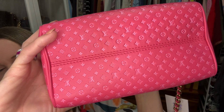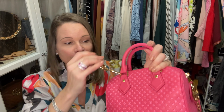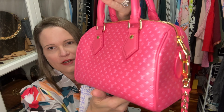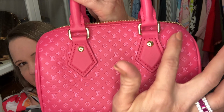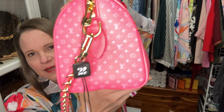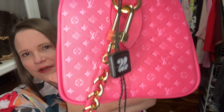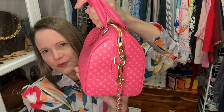So let's go ahead and look at the bottom. Look at how it's matched up. And I love that it's not one continuous piece, because then the front and the back could both be the front, if you know what I mean. They are identical. The leather is so soft. It does have a little bit of wrinkling, which I think is totally normal. And I'm just telling you guys, the alignment on this bag is so stunning. I think I'm going to cut the tags off with you today.